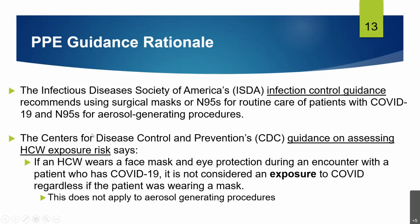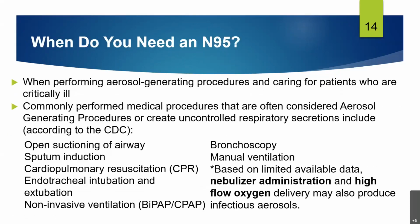So it's really just as we're starting to go into a different phase, we obviously all want to prevent having to quarantine or furlough or cause unnecessary exposures to our staff. And again, just to be clear, this does not apply to aerosol generating procedures. The full recommended PPE applies here. Otherwise, if you are not wearing full recommended PPE for aerosol generating procedures, you could be at risk for a furlough if it was with a known COVID patient.